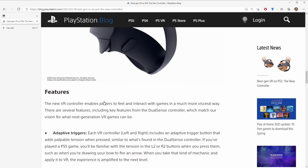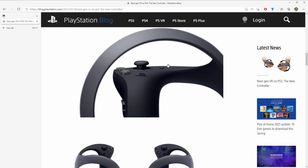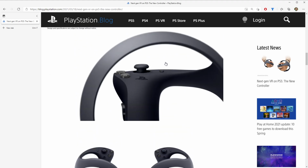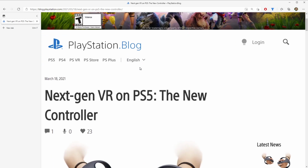But if they can pull this off, and it's plug and play, just like PlayStation VR Gen 1 was on PS4, they're going to have themselves a hot product, because you don't need a high-end computer. You don't need a huge space to set up cameras around you in a perimeter or anything like that. This is just, plug it in, put a camera on top or near the front of your television, and go. We'll wait and see, but this is great. They are not abandoning VR. We knew they weren't, and now we have even more.